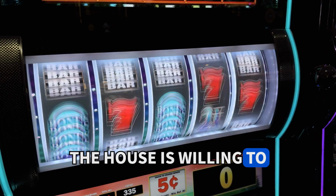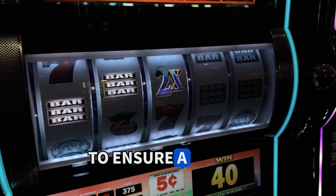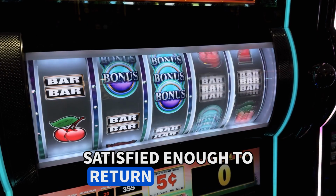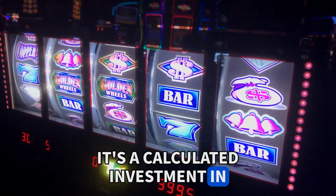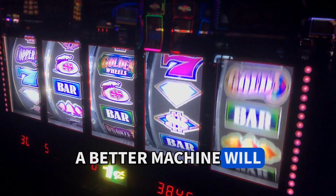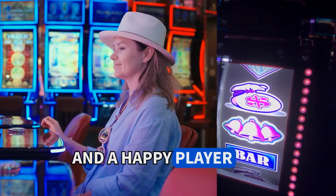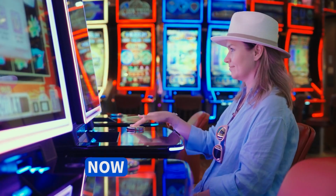The house is willing to sacrifice a few percentage points of immediate profit margin to ensure a player leaves feeling satisfied enough to return next week. This isn't generosity. It's a calculated investment in future revenue. They are banking on the fact that even a better machine will pay them over time, and a happy player is a returning player. The strategic implication for you is now crystal clear.